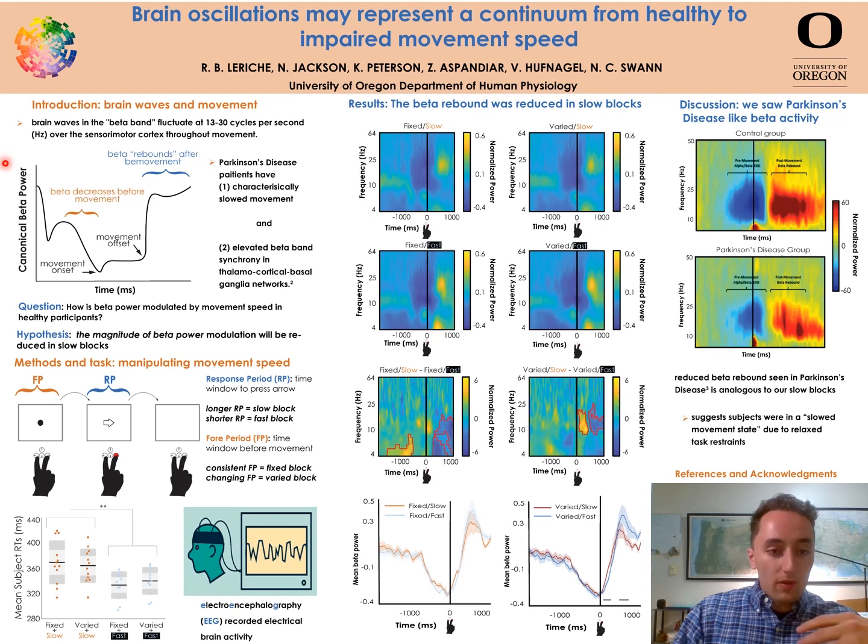So throughout movement, we can see beta power, which would be the amount or saturation of each one of these colors in our analogy. Before movement, we see that there's a beta decrease, which is maximally decreased at movement, and then a beta rebound after movement.